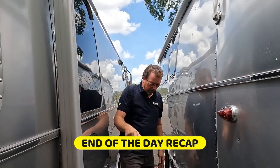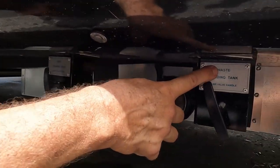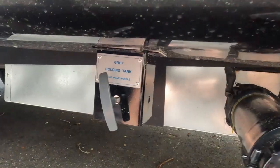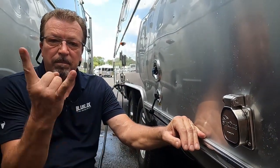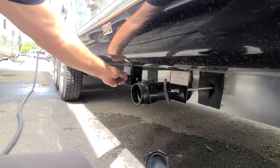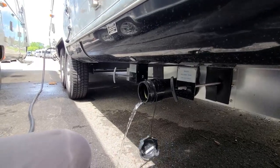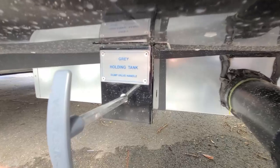End of the day recap. So these two valves, this says waste, which is typically poop, and this says gray, which is typically their gray water. Most likely, from what I've seen, those are swapped. If it is true, we only have water in the gray. So it should come out of this one. That's gray, okay?